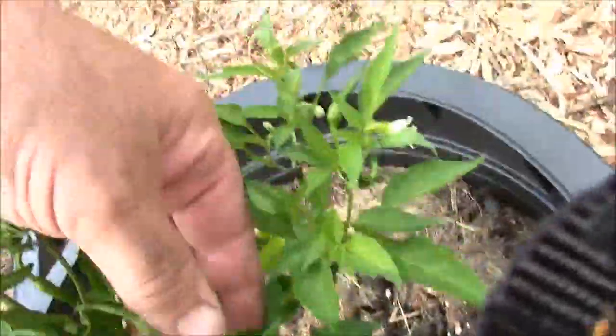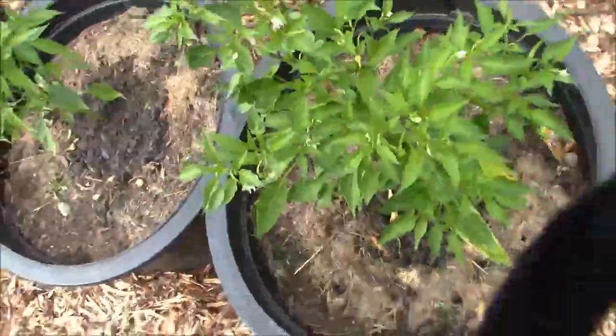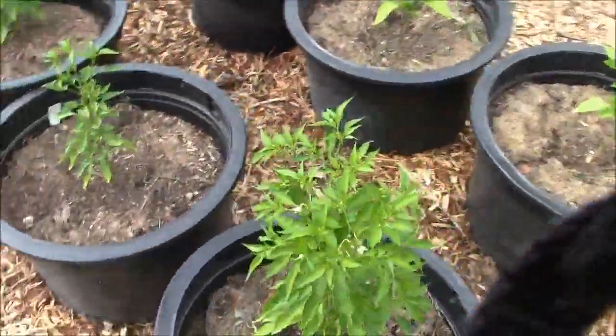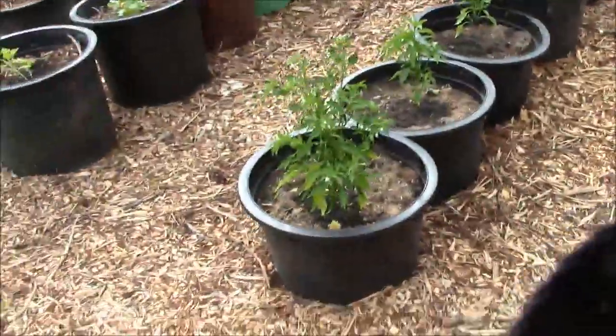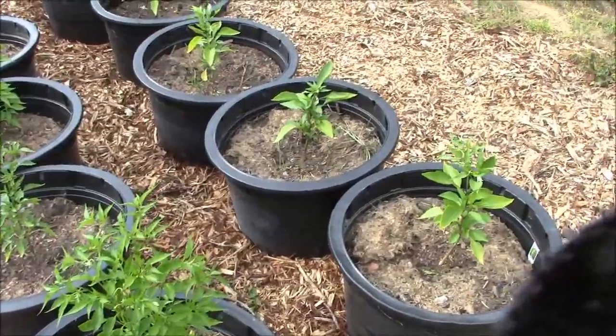Now this is a dragon cayenne. You can see I'm already getting fruit. Some decent looking fruit on this one. I don't know if that's coming through or not. This is the only plant. This one and this one are dragon cayenne. That one's fruiting. This one has yet to fruit, but it's budding.